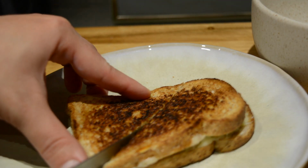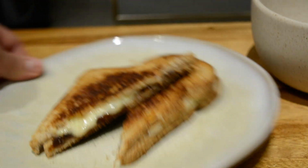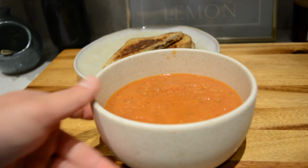I cut it in half and ooh, look at that melty goodness. That was honestly so good and comforting for a cold evening. So I just served my soup on a little bowl and enjoyed with my cheesy toasty.